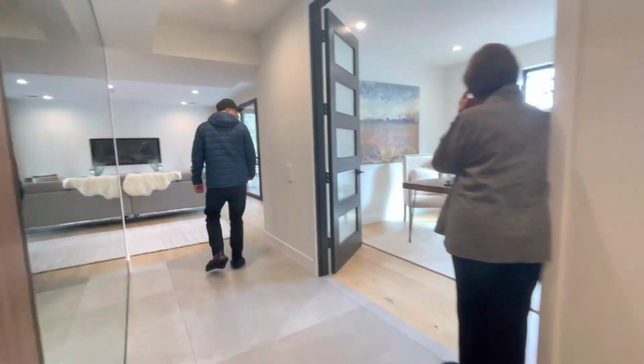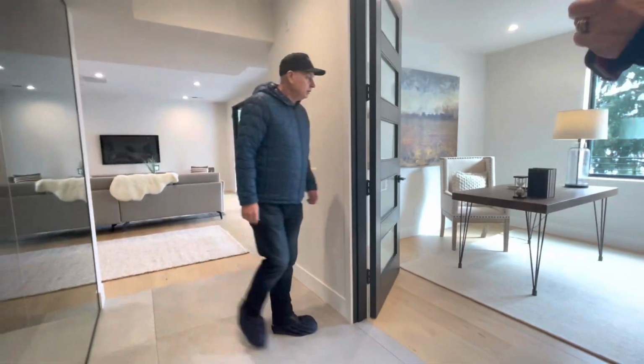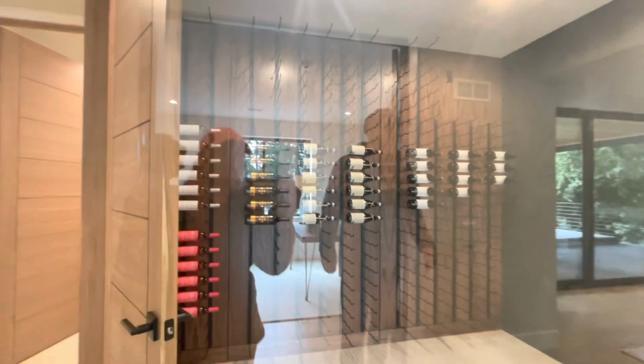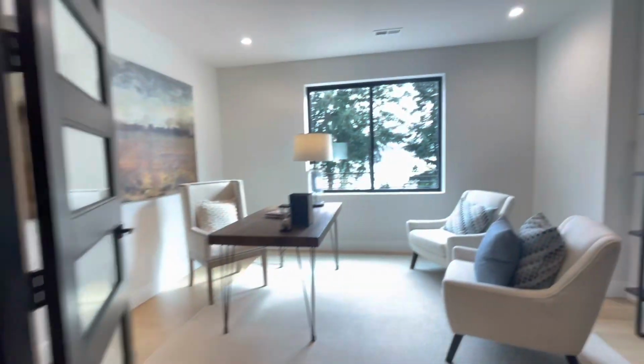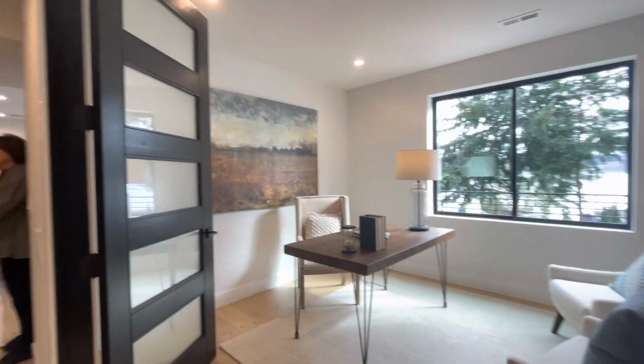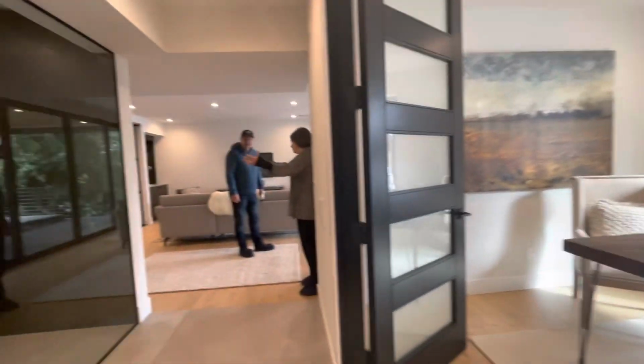So this is the second office. And then of course your wine cellar. You have to have one for this house. Somebody said to me, well, my children, we don't drink much wine. Maybe my children could use it. I said, yeah, I can play with it.